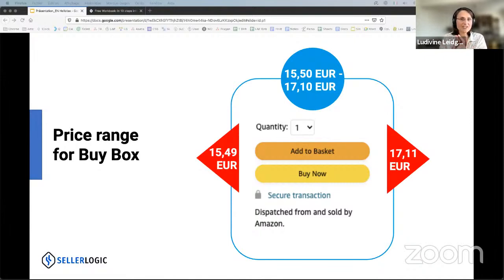That eligibility price range is an information that we have access to, and a good repricer like SellerLogic will systematically integrate that information into the logic of the repricer to make sure that you stay within that range.